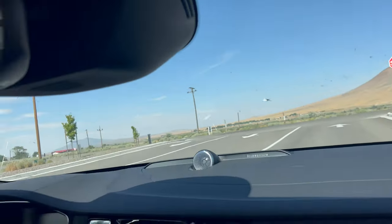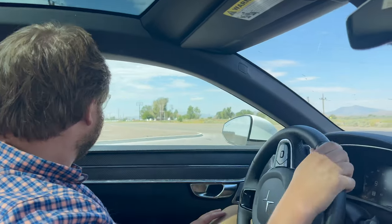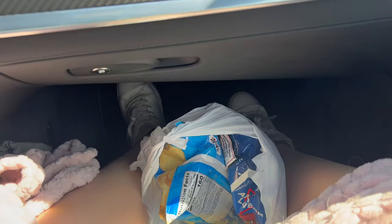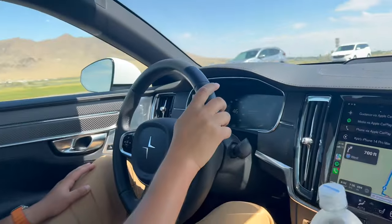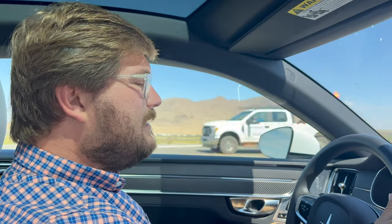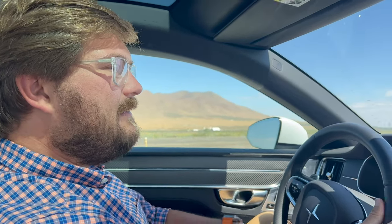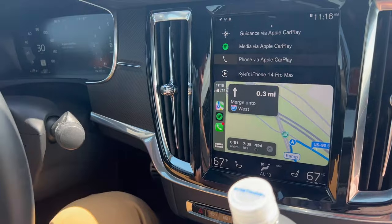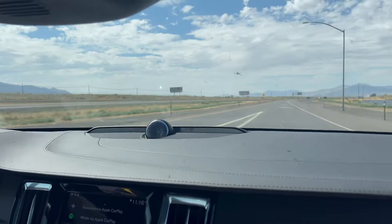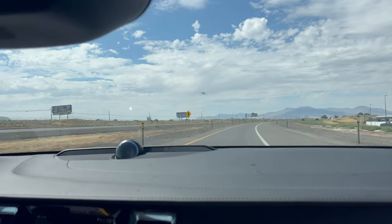Pulling out of the Loves, quick in and out. Decided to not have lunch there, and just got some chips and snacks, salt and vinegar for me, and Cool Ranch for you. That's right. We have 470 miles predicted. We're still averaging on the whole trip so far 30 miles to the gallon. Yeah, we technically don't have to stop. No. Just setting it onto the highway. Let this thing blow some carbon out of the motor.